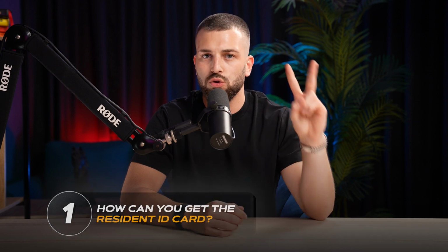What we are trying to get is the residence, because passport obviously is way more difficult and there are certain applications and certain things you need to do to become a passport holder of the UAE, or basically a citizenship. What we are looking for is residence, so you can reside more than 3 months and live in the UAE, for example, Dubai. So number one, how can you get the resident ID card is by two principal ways.